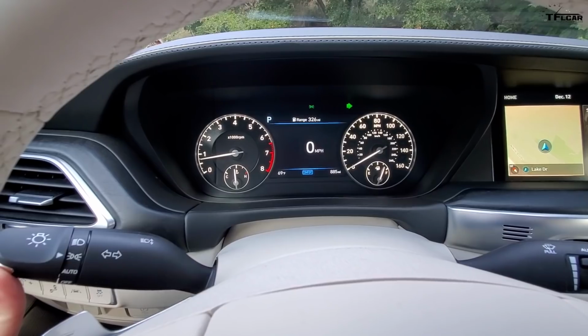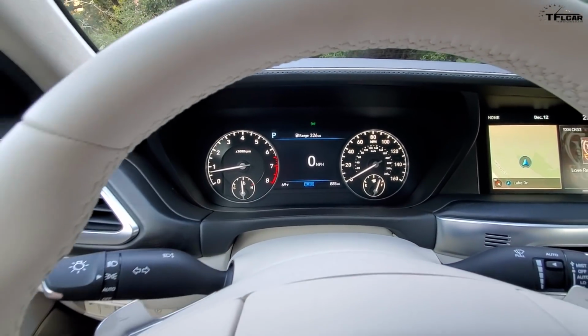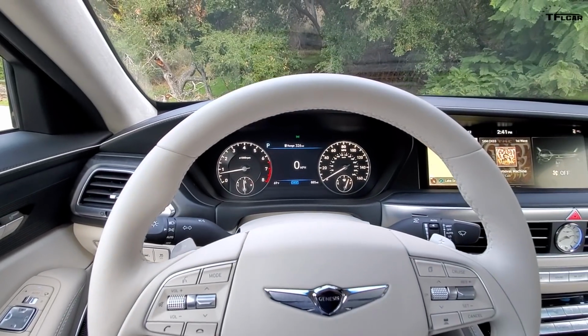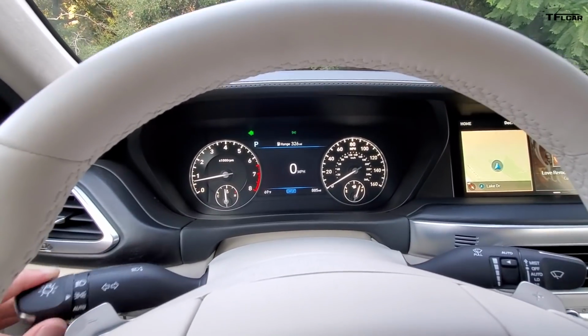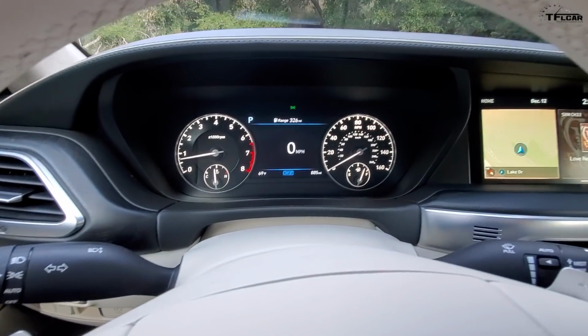When I go left and right, that center portion actually turns into a little blind view monitor so I can see what's on each side of the vehicle. Now, even though that's nice, I would like to see some more digital integration here on the gauge. It just looks a little bit old school.